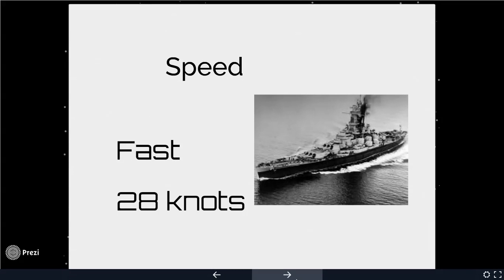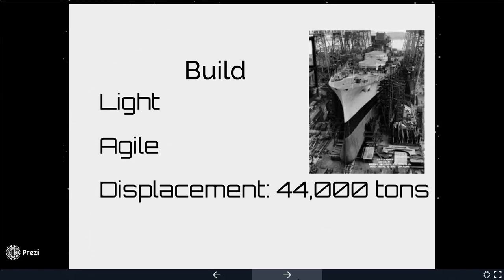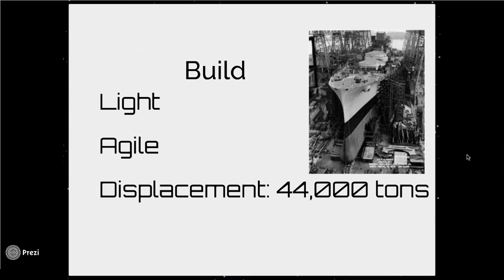It was one of the faster ships, as all South Dakota-class ships were during the war. It had a top speed of 28 knots, topping just about every other ship. It was rather lightly armored, giving it speed. The turret faces were only 18 inches, the tower was only 16 inches, and its side armor was 12 inches, tapering down to 1 inch, leaving it very vulnerable the lower you go. The build of the ship was light and very agile, so it could maneuver around bombardments, and its displacement was only 44,000 tons, making it lighter than the CSS Revenue Cutter, which I went over at the beginning, which was 56,000 tons.